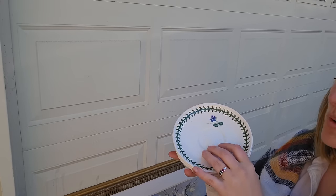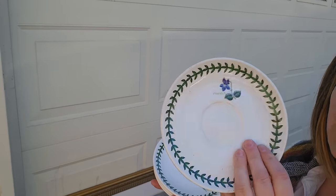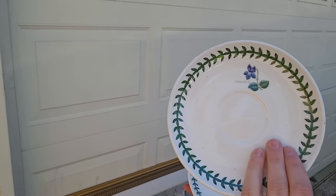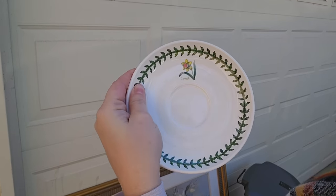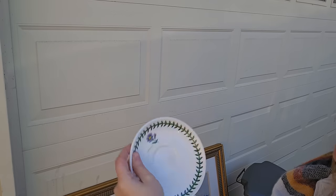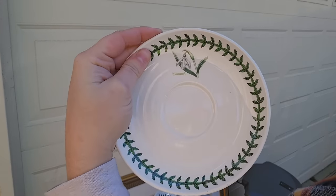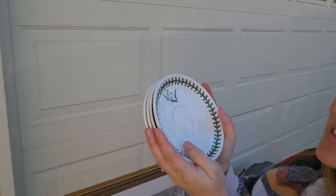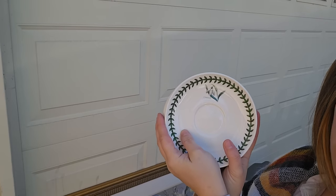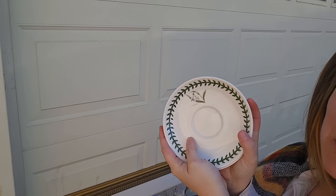I'm always looking for Portmeirion, and this is a good example of what I can find. These were 99 cents a piece, and they have flowers as well as the month on there. So I have February, March, September, and January. January's so pretty. I don't have the whole set, but I thought these were so neat, and somebody may want to get these and then start their own collection. So these will end up in my booth, or I don't know, I might get them.